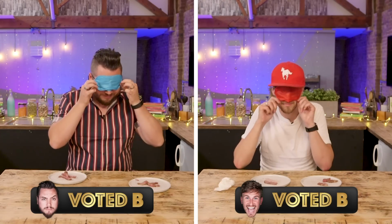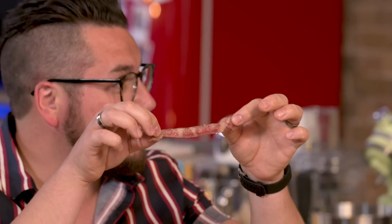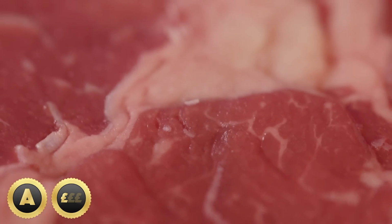Take your blindfold off. I mean, you've scoffed most of it, but... Oh, I have. You are bang on. This is exceptional. Oh, look at that fat. That steak is almost translucent. We are looking at premium in terms of price. They are actually both premium cuts of beef. They're just very different and priced differently.